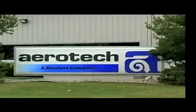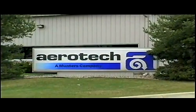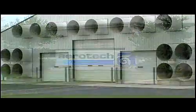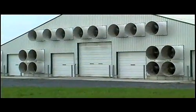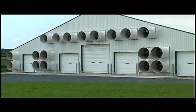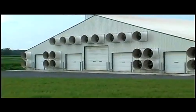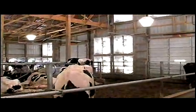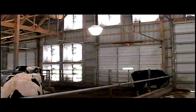Aerotech Ventilation Systems, owned by Munters Corporation, has been in business since 1949. Since then, Aerotech has specialized in ventilation products for confined livestock, poultry, swine, and dairy. The sales staff has an average of 25 years of market experience, most with engineering and design background. They focus on animal health, making sure air temperature and air quality are maximized.